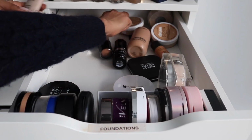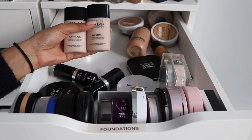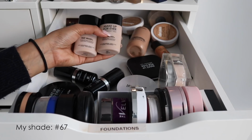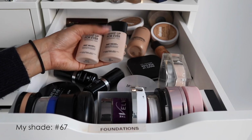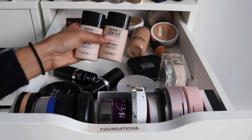Okay, next up I have two of the Makeup Forever Matte Velvet Foundations, and I don't know why I have two of them. I have the shade 51, which is this one here, and then I have shade 67, which is this one right here. I'm just gonna try these out, and then I don't need two of these, so I'm just gonna hold on to the one that actually matches me better, and then I'll let you guys know which one that is.